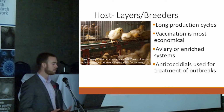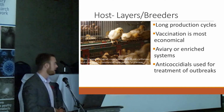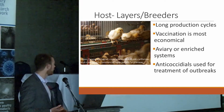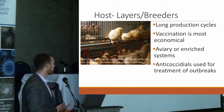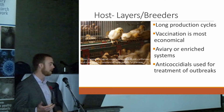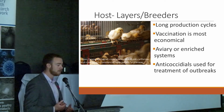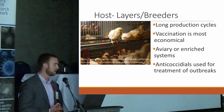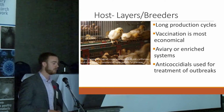When we look at layers or breeders, in contrast to broilers, it's more of a longer production cycle. So vaccination is a more economical option here. Dr. Petrick mentioned this morning about using anti-coccidials in the past during the pullet phase. We wouldn't really want to be using those during the egg laying phase because of any material that could get transferred down to the egg. So really, vaccination is going to be one of the most commonly used options for controlling coccidiosis in these birds.